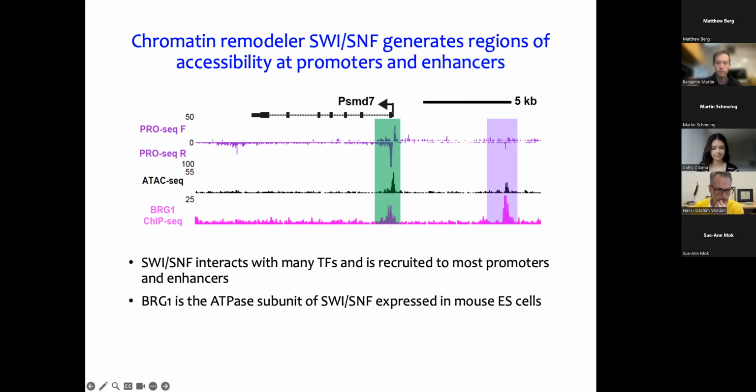cells. And for switch-SNF in ES cells, BRG1 is the sole ATPase expressed. And as you can see here in ChIP-seq for BRG1, which is a method for mapping protein binding across the genome, BRG1 associates with both promoter and enhancer regions. We've got everything set to now ask what happens when we inhibit switch-SNF.